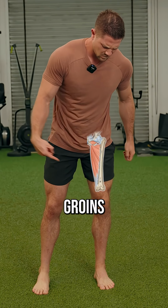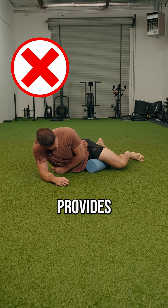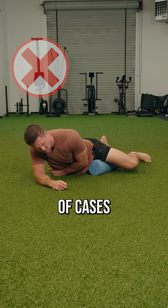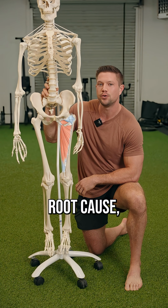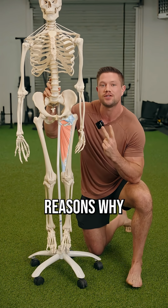Most people with tight groins and adductors try to fix them by stretching or rolling them out, but this only provides short-term relief in the majority of cases. But in order to fix the issue at the true root cause, we have to ask, why are the adductors tight in the first place?